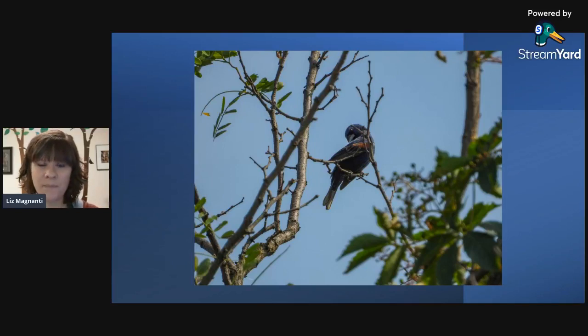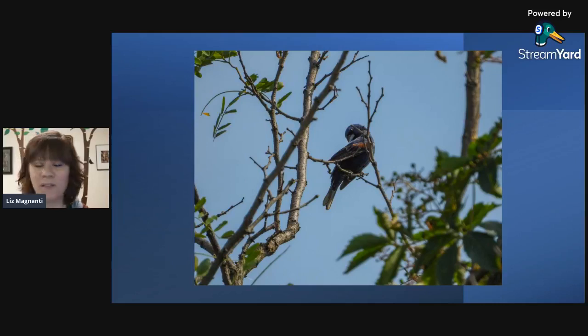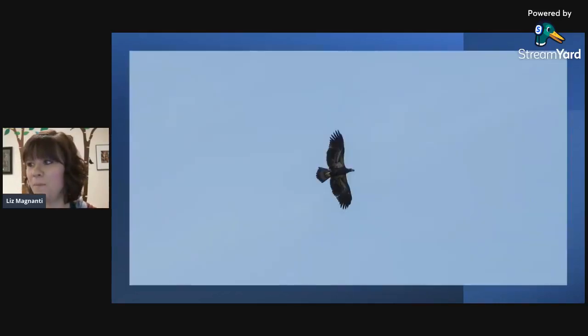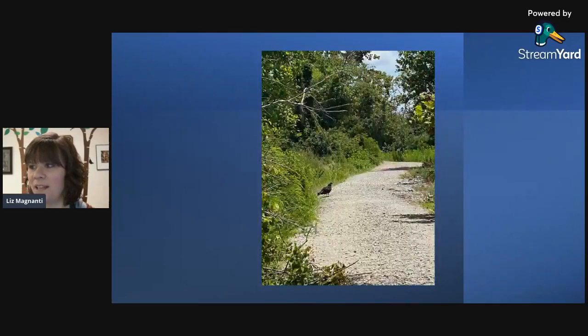We don't have them here in Rochester, but they are going to be more of a southern bird. Actually, I think there was one around last summer, just one that made an appearance, but in general, they're going to be more of a southern bird. But lots of eagles. Here's a juvenile bald eagle that was flying overhead. And lots of ospreys. So osprey nests all over the place. And here's an osprey sitting on one of its nests.